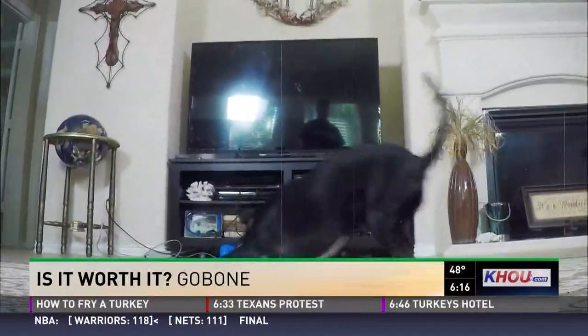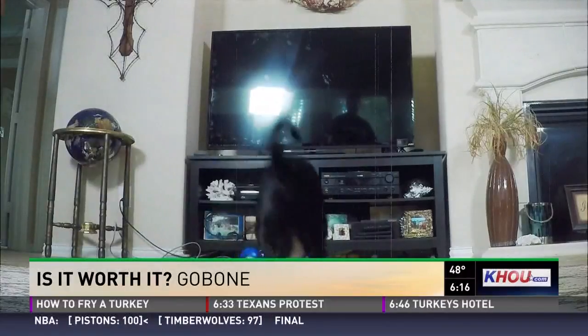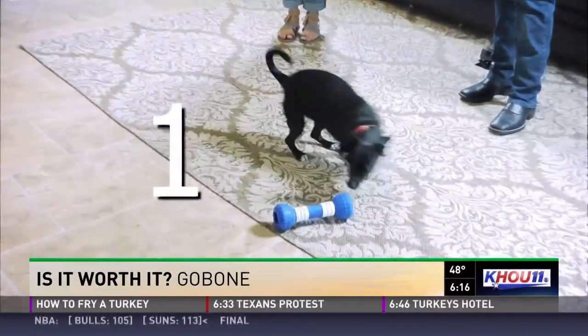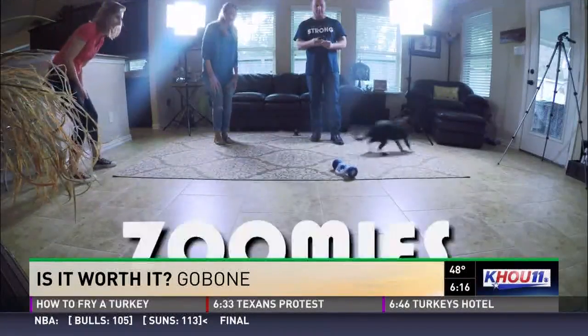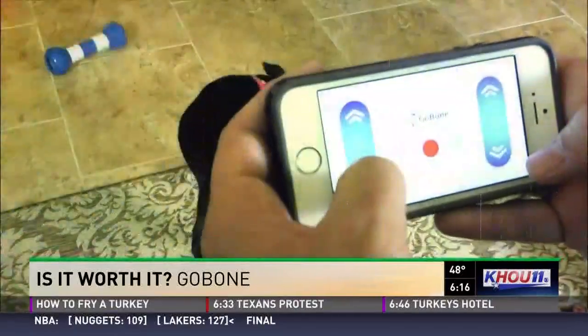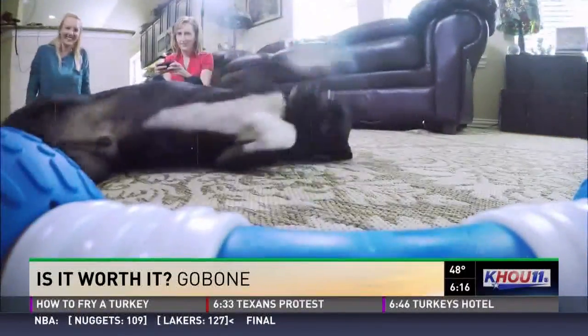Oh my goodness! And then the moment happens. Tucker gets the crazy dog zoomies. This is his total excitement. The GoBone works on autopilot too, keeping your pooch entertained for up to 8 hours on one charge.